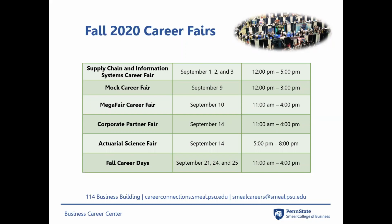So the few that I want to point out, again, supply chain and actuarial science, if that doesn't apply to you, then we're going to skip those, but our mock career fair is great. This is a career fair that essentially is just fake. It's all for practice. So typically, when we're in person, the way it looks is we have all of these recruiters. They're all at booths around our business building atrium, and you can just walk up to them. And the whole thing is, again, practice.